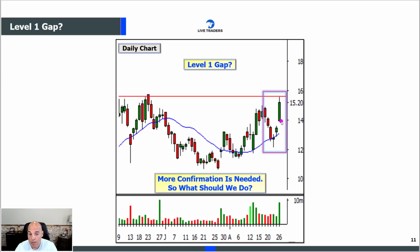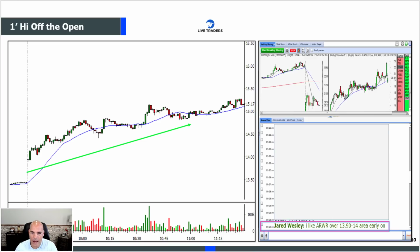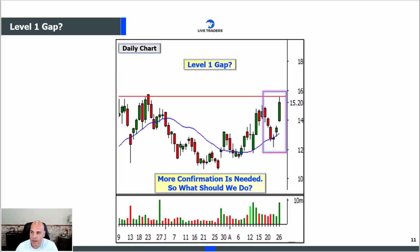Okay? We wouldn't. So why in the world would I be saying something so silly and irrational and stupid as, I really like ARWR early off the open? Because this type of gap needs extra confirmation. More confirmation is needed. So what do we do? How do we get the confirmation? There's two ways you can get the confirmation. Okay? One is to wait, right? That's one way. Wait 5, 10, 15, 20 minutes. Wait. Okay, that's one way.